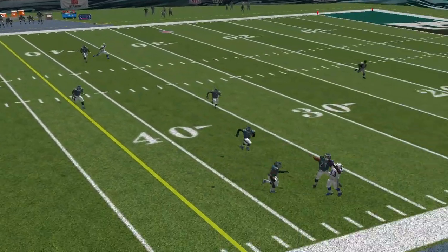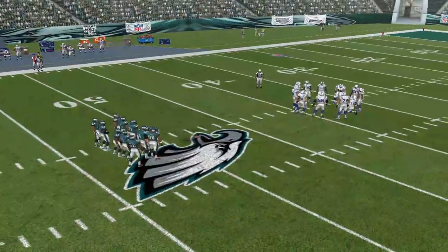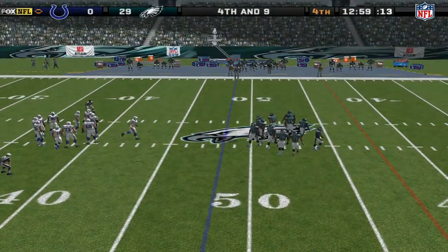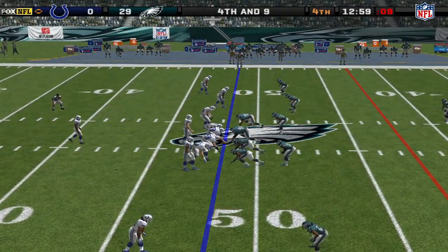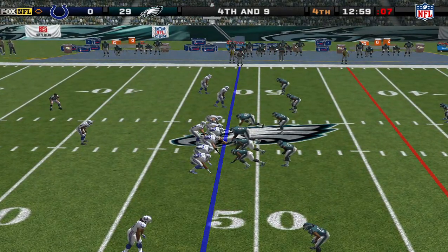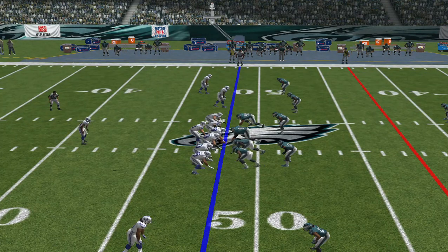Throws it. Drops the interception. Hilton was the one they were trying to get the ball to. Darby with the coverage. Not here. Not now. Even though it's 4th and long here, they're going to go for it. Dropping back.